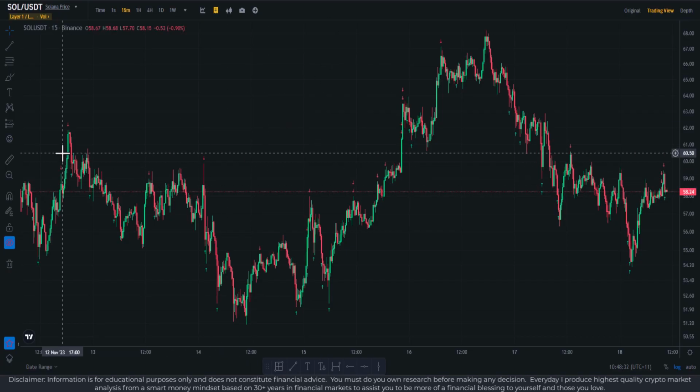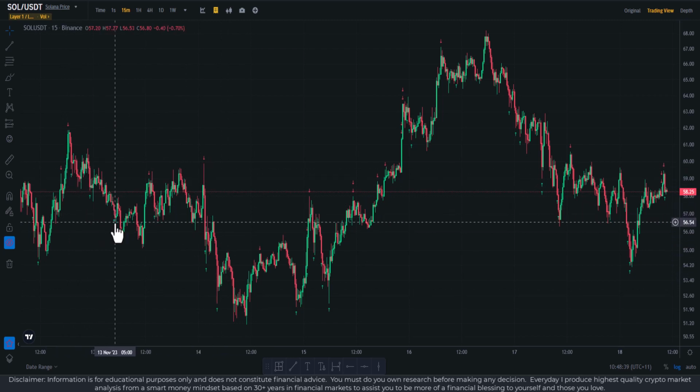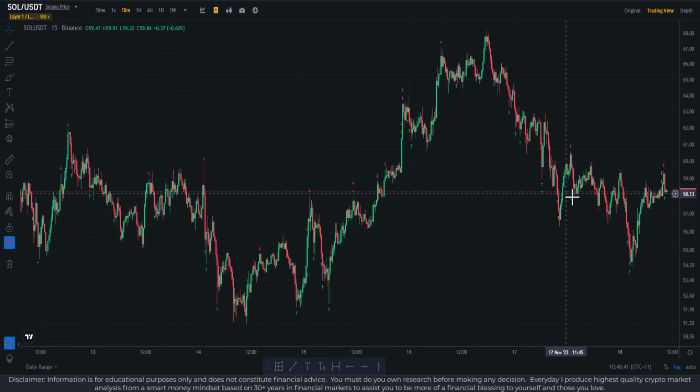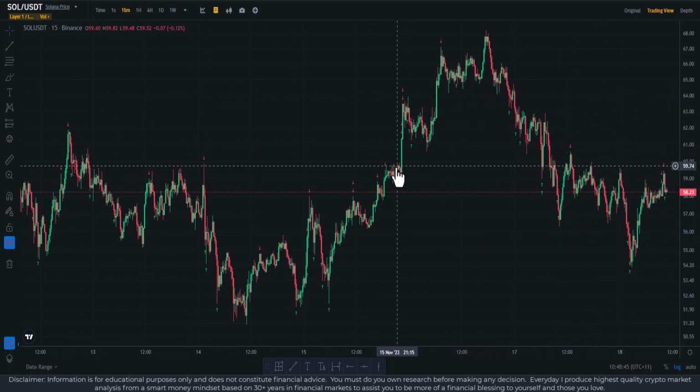The first thing that I want to show you, we buy on red and sell on green. You can see these green arrows, these are all buys. And you can see the red arrows, they're all sells. You can buy and sell consistently on any specific crypto. In this case, we're looking at Solana.